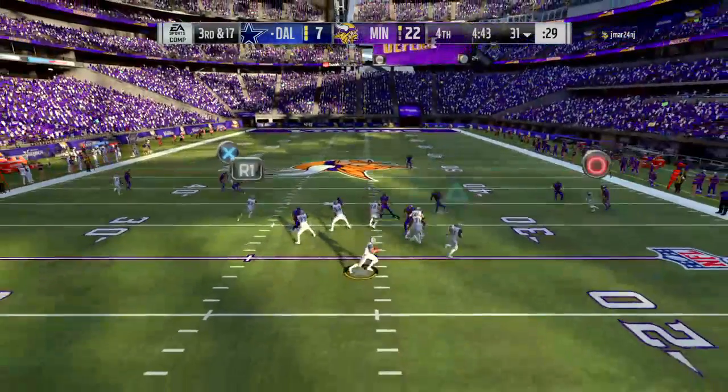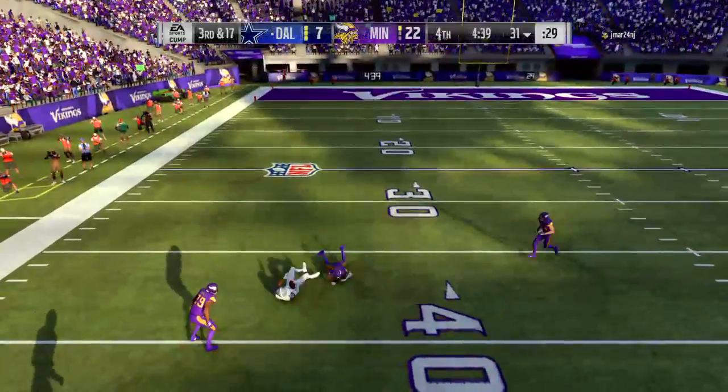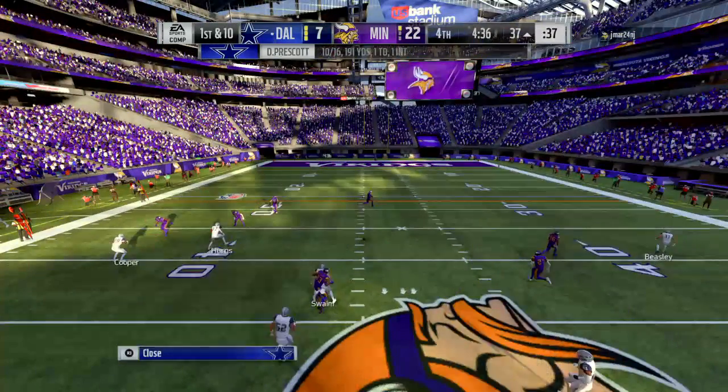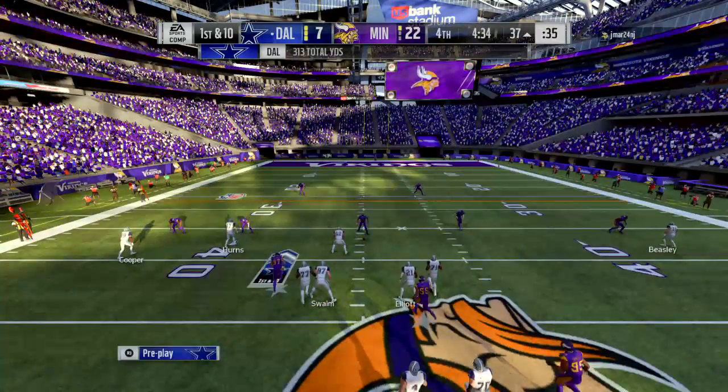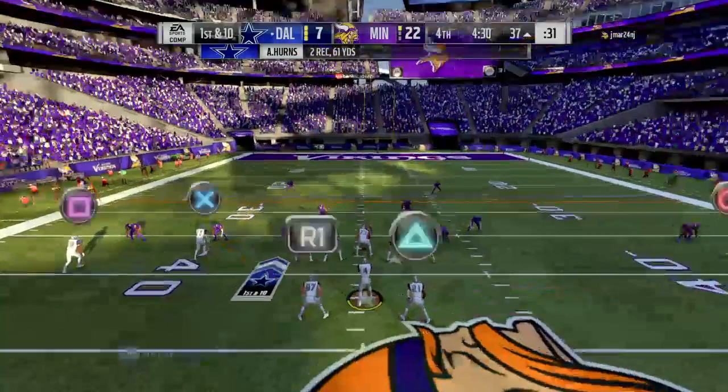3rd and long for Prescott. And he's got it to Hearns. And they get this well past midfield before being stopped just before the 35. And a big 32-yard play on 3rd.